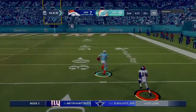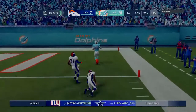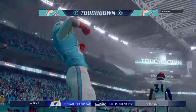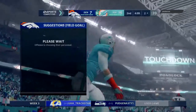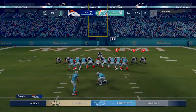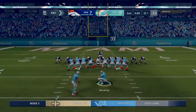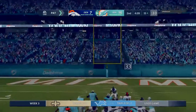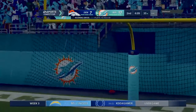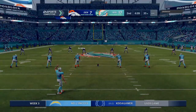And got his man, complete. Past the 20, 10, and all the way in for a Miami touchdown. Mike Gesicki with 2 touchdowns on the season, both in this game. And the Dolphins strike quickly here for 6 points. It's good to make it 17-7. Makes the score Dolphins 17, Broncos 7.